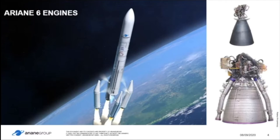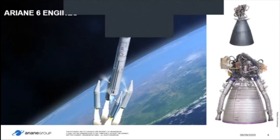This is a technology which is currently being developed for the Prometheus engine, which we will see later. And this is key technology if you want to have systems which are reusable and should return to Earth, for example. What you see in SpaceX, for example, they have to throttle down the engine because it would have far too much thrust for landing operations.